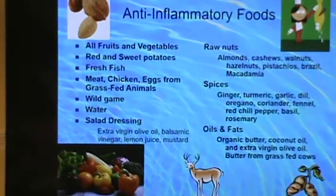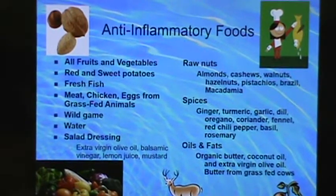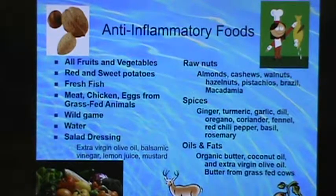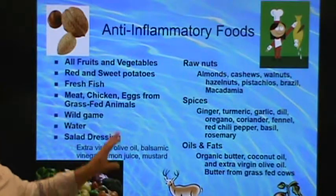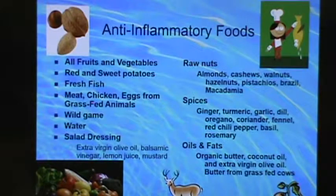Okay, here's where we should be spending more time. What are some anti-inflammatory foods? If you close your eyes and I asked you what foods are probably best for you, you would probably come up with most of the things on this list. All fruits and vegetables are going to be good. They're whole foods, naturally anti-inflammatory, well, most of them are. Red and sweet potatoes are anti-inflammatory. Your regular white potatoes are more inflammatory. It doesn't mean you can't eat them, but red and sweet potatoes are better.